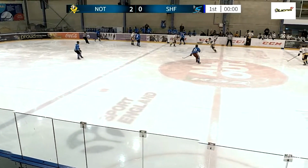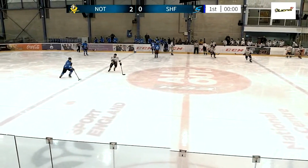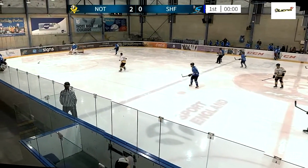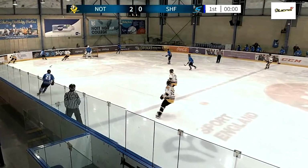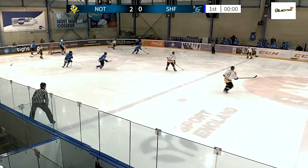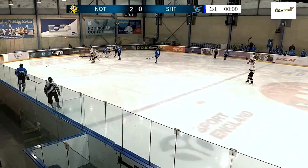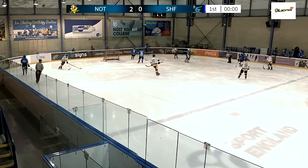Scimitars now have an opportunity to get that puck away with, surprisingly, only just under 18 minutes left in the first period. Still 2-0 to the Nottingham Lions. Opportunity there, losing the puck possession there. Shot is goal number 3! 3 for the Lions.